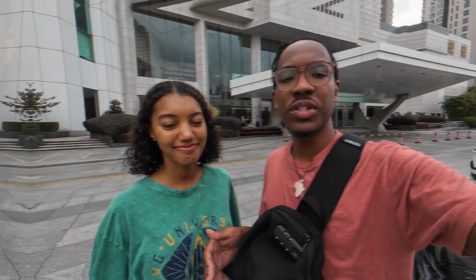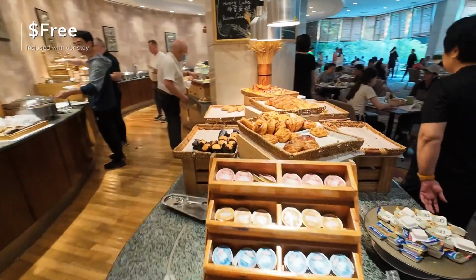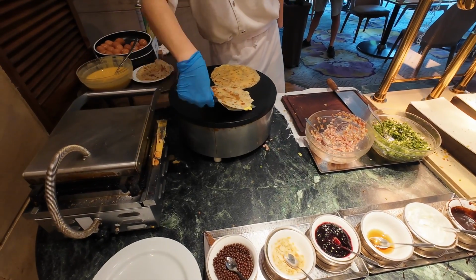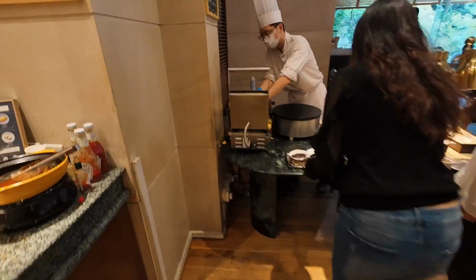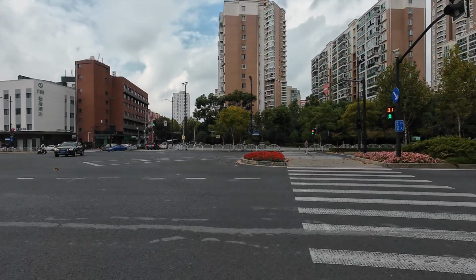So we went right downstairs at the DoubleTree, and I was really surprised. They had a wide variety of breakfast choices and options. They have vegetarian options, Western options, and Eastern options here, which is great because we didn't really plan where we wanted to eat, and it may be a little difficult to find food here. So it's great that they had so many different accommodating options for us. Yes, we're off to a good start. Let's go.